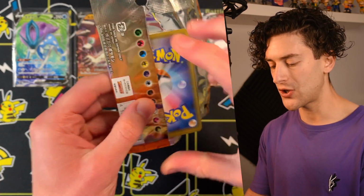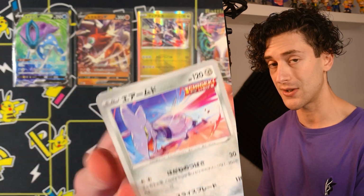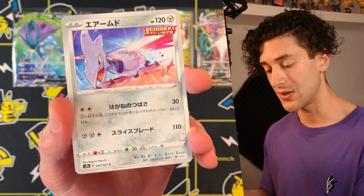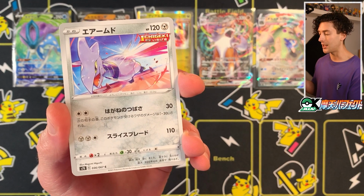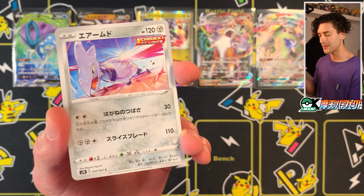And that's something I've been trying to get people to focus on a little bit more lately, to stop being so distracted by just the super rares and to really appreciate all the other fantastic illustrations in the set. Another perfect example here is this Skarmory. This one's illustrated by Megumi Higuchi, Eamudo in Japanese for Skarmory.